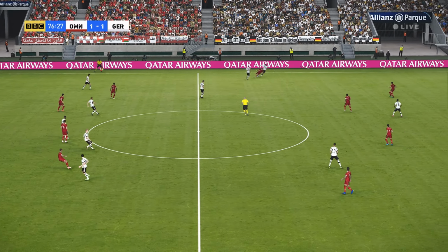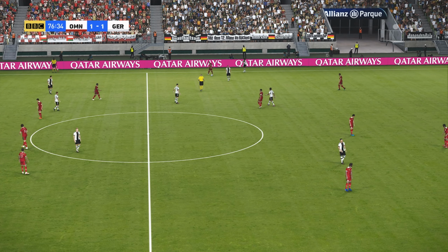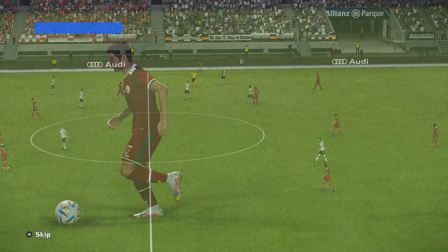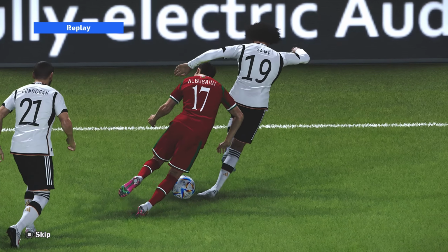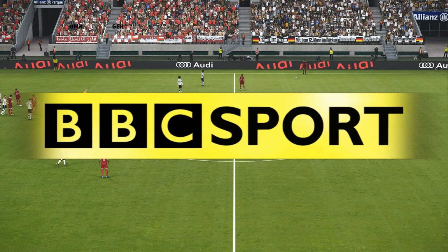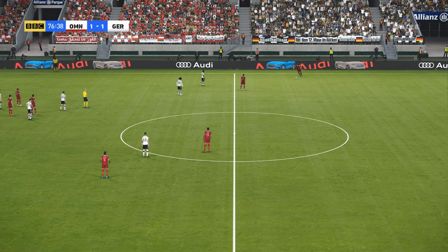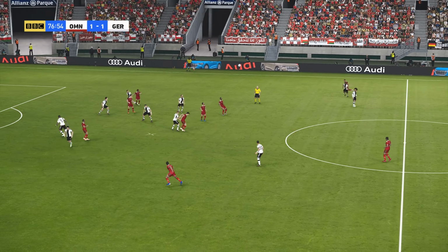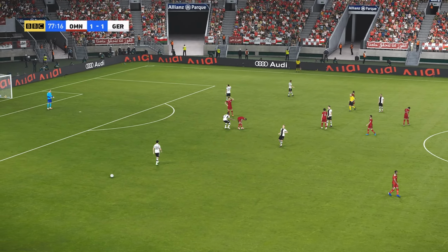They've seen lots of the ball. Sané with the challenge, and he has given away a free kick. Rüdiger. Whistle's gone, that's a foul.